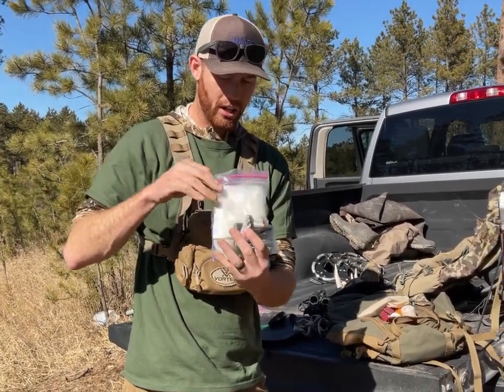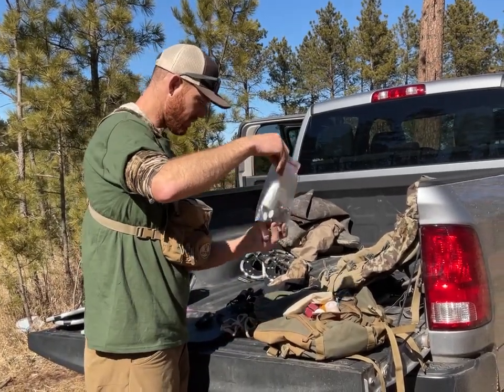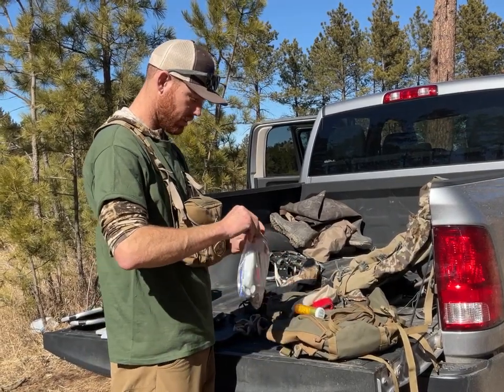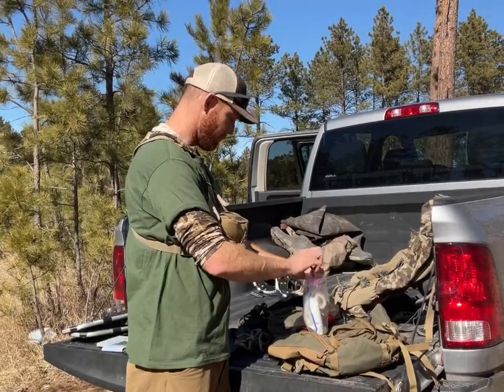Ibuprofen is really important to have. So there's my little quick emergency first aid kit. Trying to make sure I have enough of everything to make sure I can stay in the woods at night if I had to.